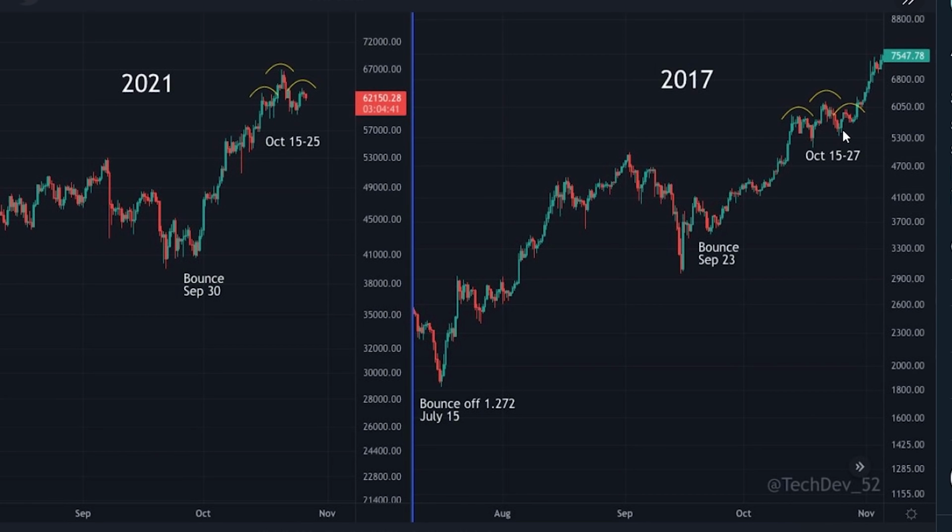And it's actually mirroring the current price action even by the dates. You can see the bounce here in September. You can see the head and shoulders forming here in October, the exact same days here actually. And what happened in 2017 after this head and shoulders? Well, we didn't break down. We didn't enter a bear market. In fact, that is when you continue to see massive price action to the upside for Bitcoin. So we went up. We will see if this is also going to be the case right here.